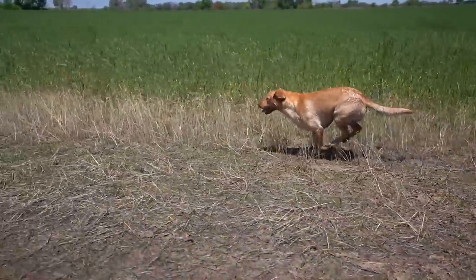I'll tell you what, for a long time, y'all told me, Bob, you need a dog. Stop retrieving your own birds. And I've told my story a lot. The reason why I didn't get one for a long time was I was scared that I didn't have enough time to train him.